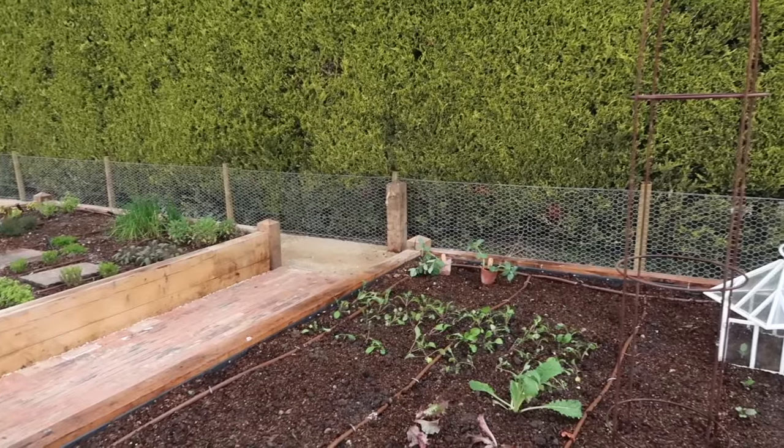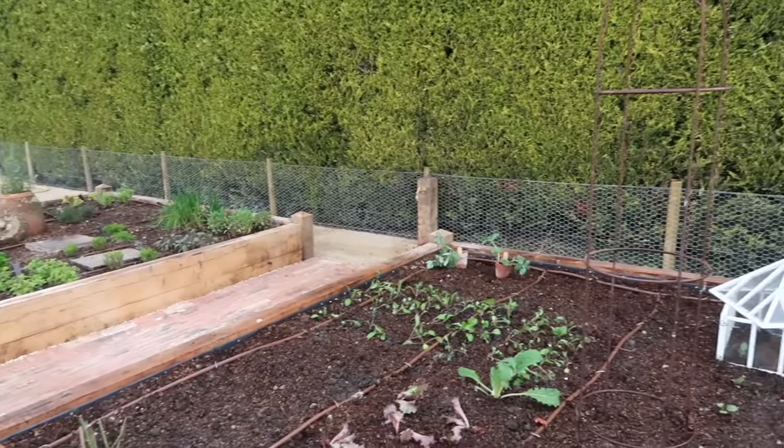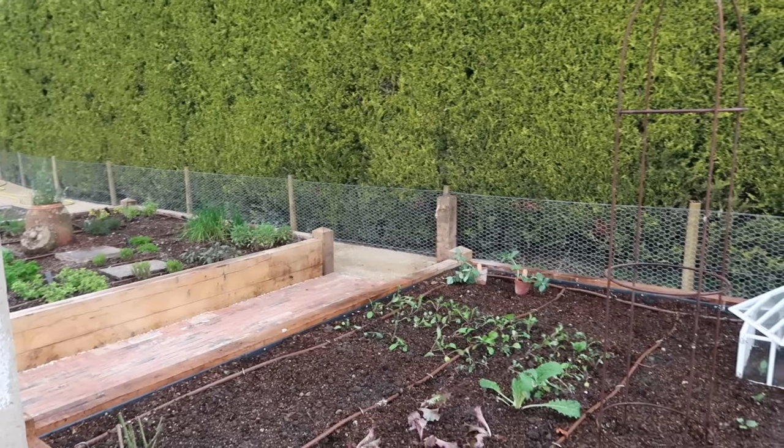And the broad beans are going to go along the end there, but again, I'm just waiting for the support before I grow them out. And I'll also direct sow some broad bean seeds. So it's all coming together really nicely.